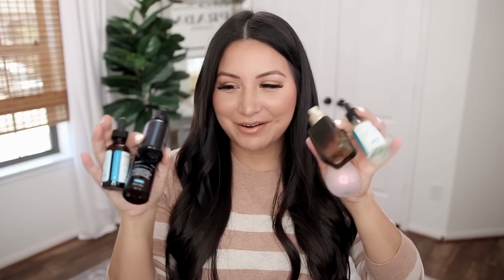In the serum category, I've got several to go through. So we're gonna go ahead and start with the SkinCeuticals Vitamin C, Vitamin E Ferulic. This is one of my favorites. It's a splurge, but I love it. Speaking of SkinCeuticals, this is the nighttime version of their Vitamin C. So I use this one during the day, this one at night. These are splurge-worthy products in my opinion.